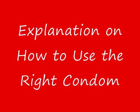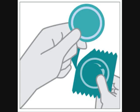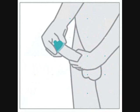Explanation on how to use the right condom. Here are some tips for using condoms. 1. Choose a condom with a guaranteed brand. Today there are many variations of condoms. Even so, choose those that already meet national standards.